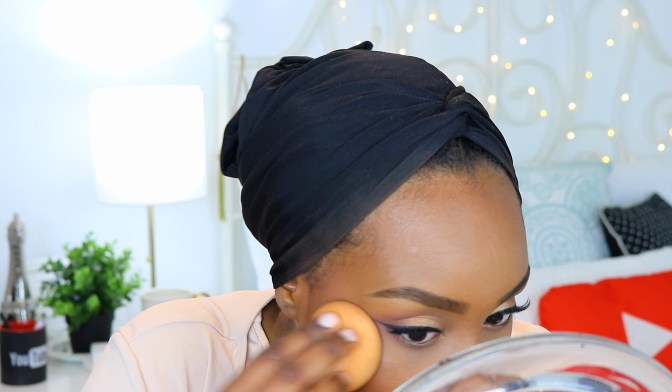This is taking a turn for the worse. I got a little too happy and went in with the opposite side of my beauty blender, and because it was so damp it kind of took off my concealer. Okay, let's see if I can fix that. That was a little bit of a fail. Okay, that was a fail on my part though. The product is actually really, really nice. Maybe I'll use the Laura Geller one. Maybe I'll use both, who knows.